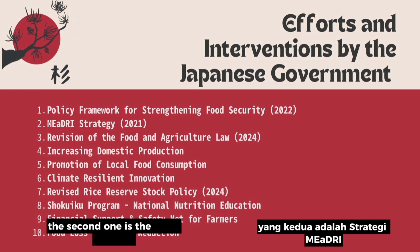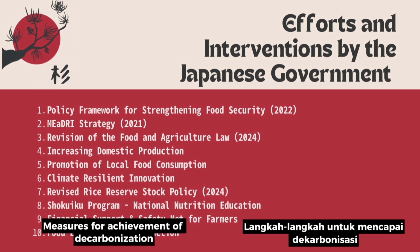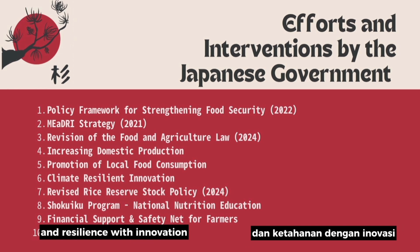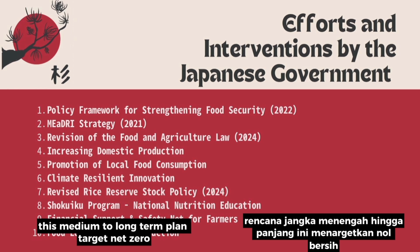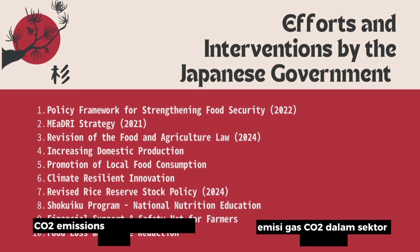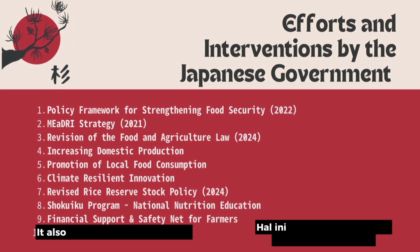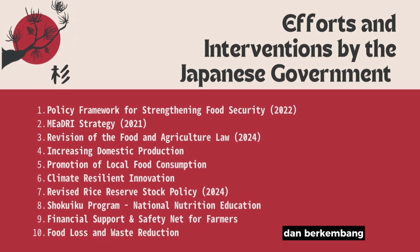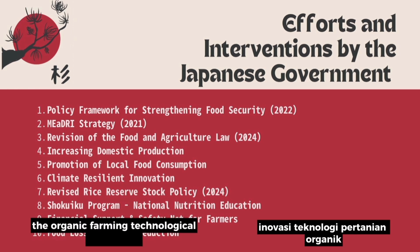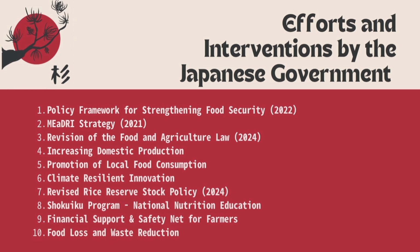The second one is the MeaDRI strategy. Measures for achievement of decarbonization and resilience with innovation was introduced in 2021. This medium to long-term plan targets net zero carbon dioxide emissions in the agricultural sector by 2050. It also seeks to reduce pesticide and chemical fertilizer use and expand organic farming. Technological innovation and research are key pillars of this strategy.